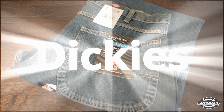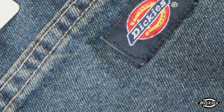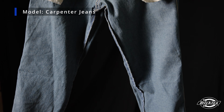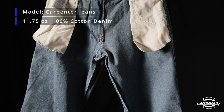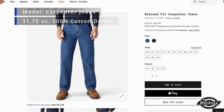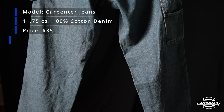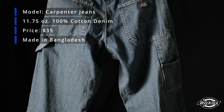Dickies. This model here is their Carpenter Jean. They are made from 11.75-ounce 100% cotton denim. The price is $35, and they are made in Bangladesh.